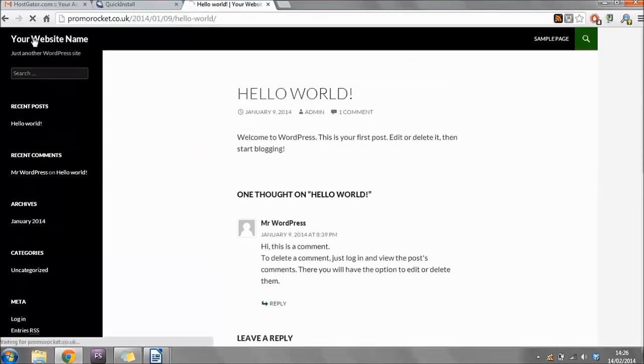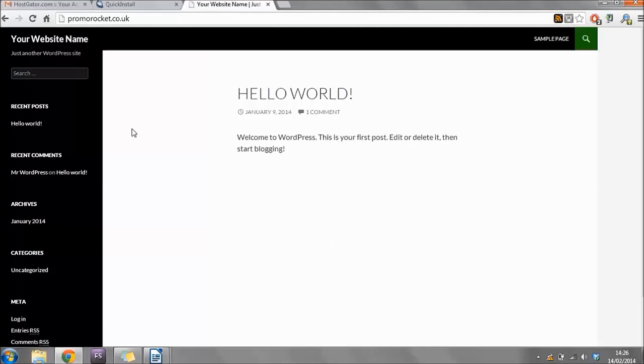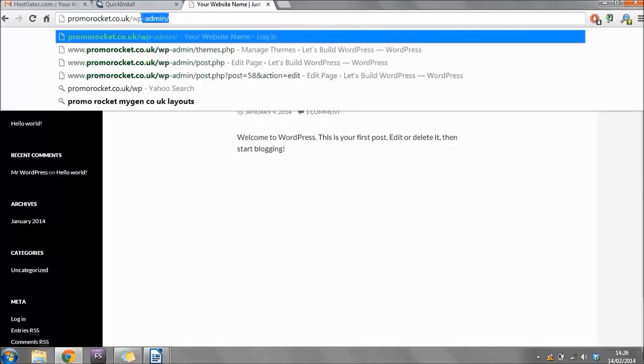The first thing we'll need to do is log into the back end of WordPress, also known as the dashboard. This is where we're going to be able to add pages and make any changes to our new website. So to get logged into the dashboard or the back end of our new website, we just need to go to our website name .com or .co.uk or whatever you've used, then put / and type wp-admin.